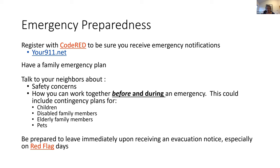Talk to your neighbors about the safety concerns. There are a number of firewood piles. That puts your property at risk. It also puts your neighbor's property at risk. So be able to talk about these things. Many houses have trees between them. That's shared defensible space. Talk about how you can agree to mitigate as much of the risk as you and your neighbor are comfortable with.